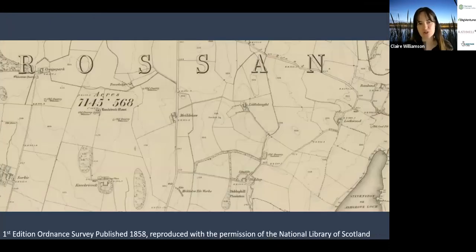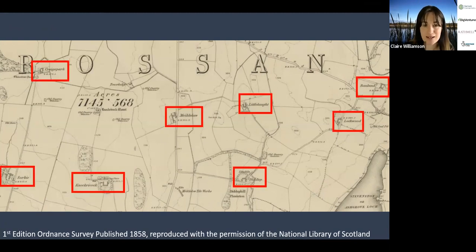But you can even see, looking at the First OS, this is where you start to see the enclosures everywhere. But what did improvement mean for their buildings? So the major focus of the improvements was to increase efficiency through the introduction of a standardised layout to the farmsteads. So in came the courtyard farm. Now, this is something that once you see it, you can't unsee it.